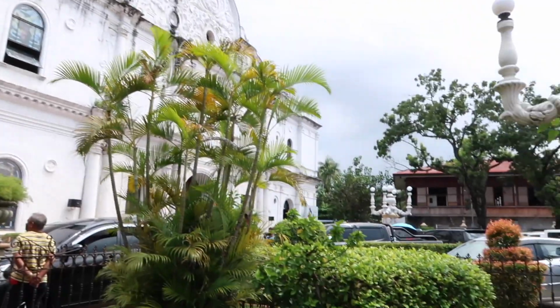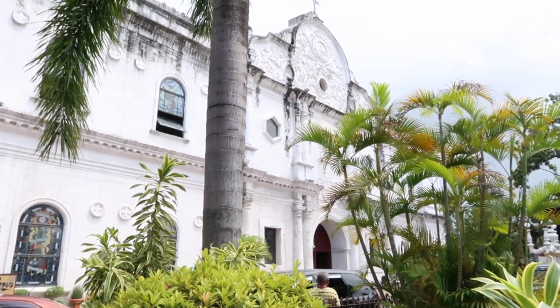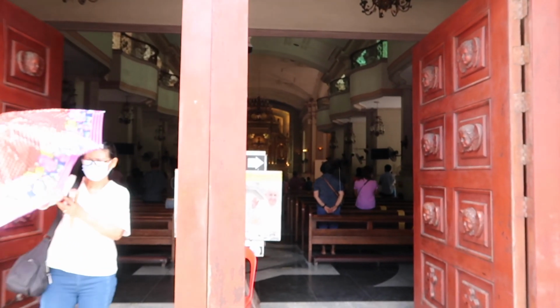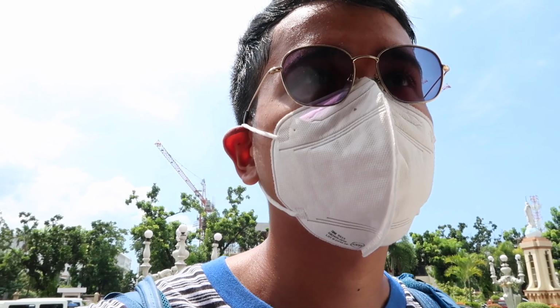And it took a really long time to construct due to lack of funds. And also in World War II it was destroyed by bombings, so there's that. But yeah, let's take a look inside. So we can't go inside because there's a mass going on. So hopefully you guys can actually see the inside from out here. But yeah, it's very hot. And it's not as impressive as the Santo Niño church, but it's pretty nice.